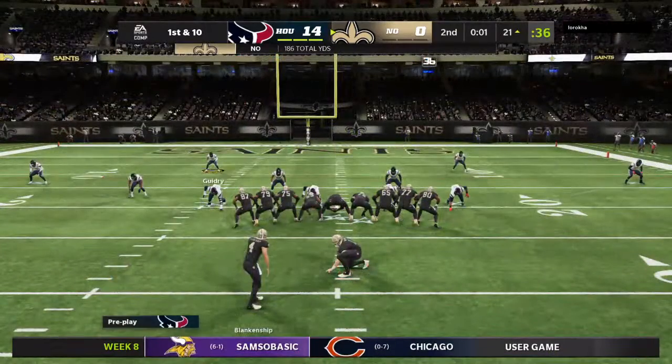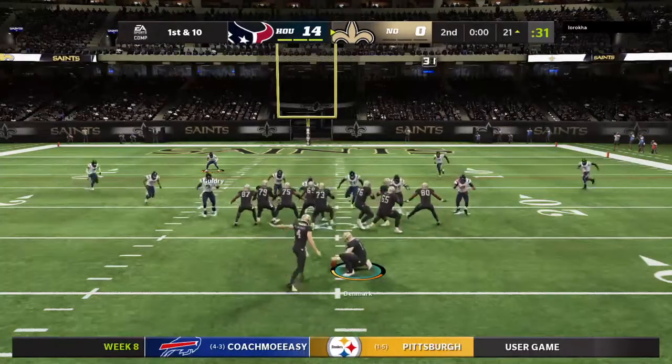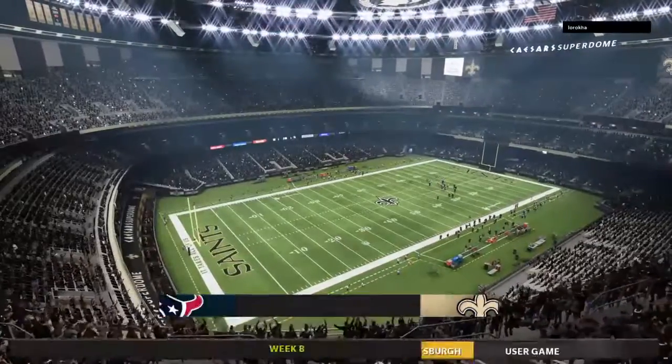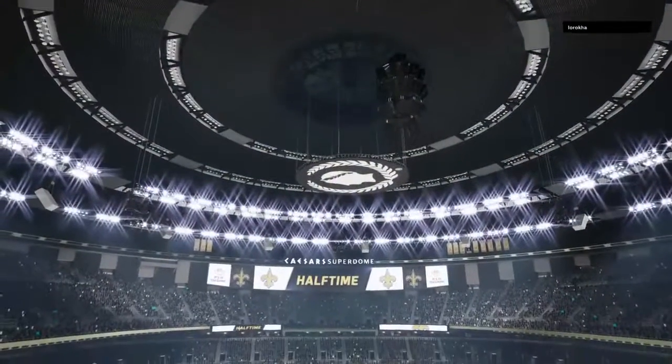So with 1 second left in the half, on is the field goal unit. From the right hash, it's a 38-yard attempt. Blankenship's kick is good. Now the Texans will burn the first of their timeouts. That'll leave them with 2 remaining. We'll be back after this.